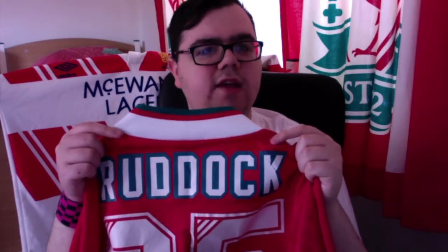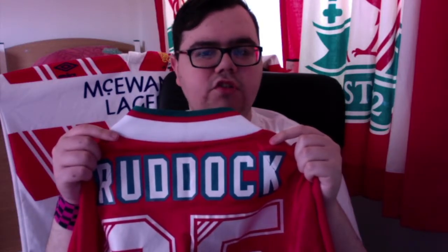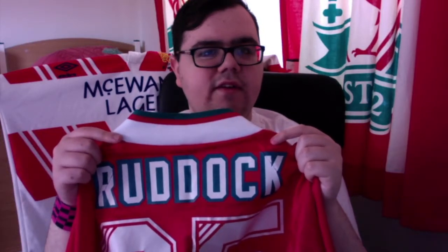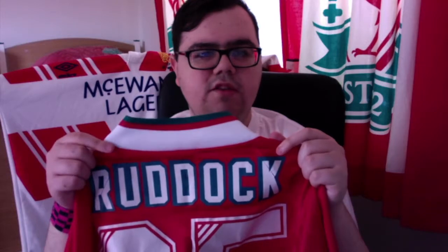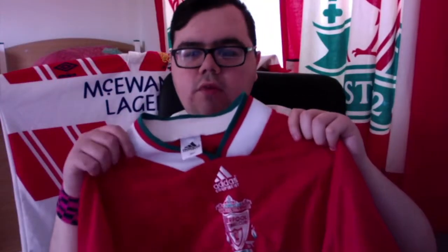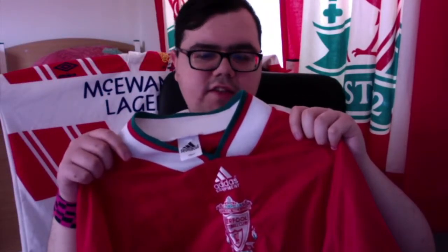I know this shirt isn't exactly in the greatest of conditions, because I bought it from a charity shop. But when I saw this, despite the condition it was in, I had to have it because it's one of the nicest Liverpool shirts that I've seen. So this is the Liverpool home kit of 1993 to 1995.